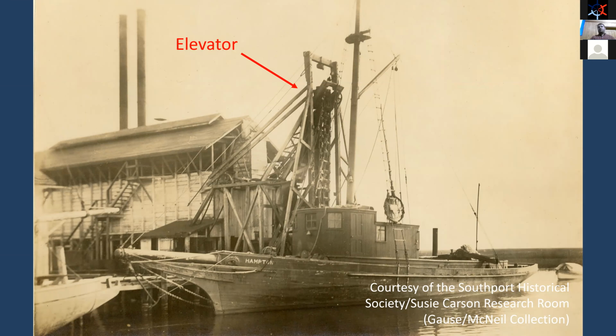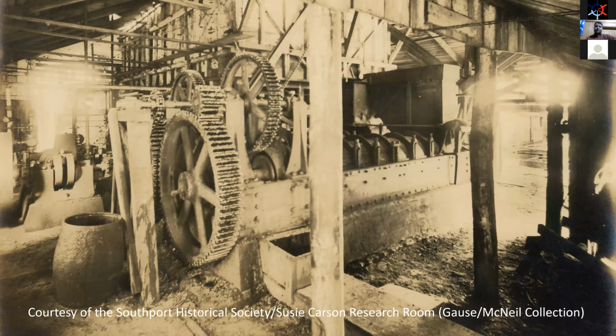they had an elevator, which was lowered down into the hold, which was sort of like a bucket. It's a bucket system, sort of, and they would just scoop the fish out, and that would then go on conveyor into the factory. It would go into the cooker. They would cook the fish at high pressure and high temperatures. And then from the cooker, they would go to what's shown here, the press. This is a continuous screw press.